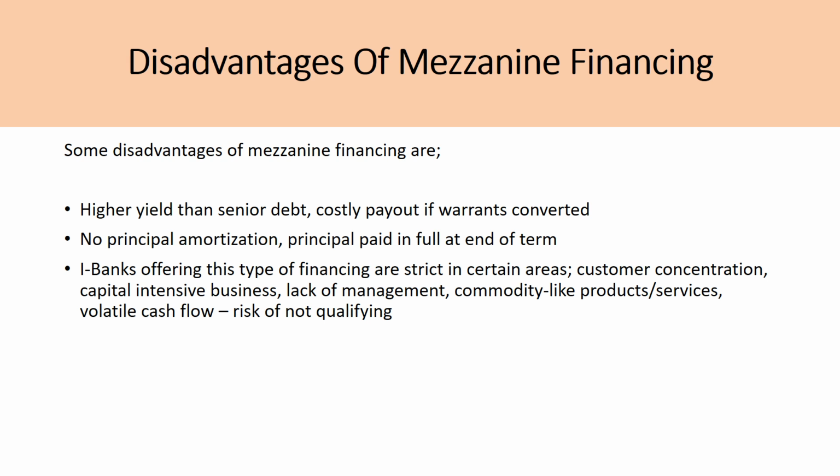The disadvantage is it does have a higher yield than senior debt, so it can be costly both in the medium term if you don't choose to go the non-amortization route, and at the same time, if they do decide to exercise the warrants, then buying that equity back can be costly as well.